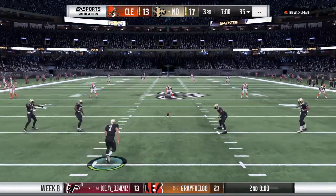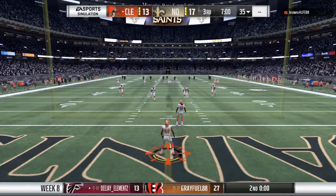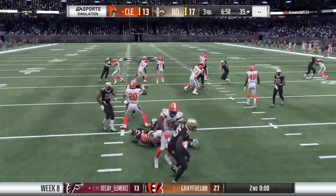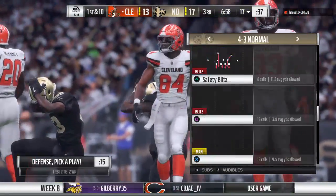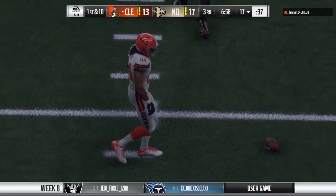Both teams appear ready for the fight ahead, and we resume action here in quarter number 3. That's fielded in the end zone. And he will be brought down here at about the 17-yard line. Here's the Browns offense now getting set to start off this third quarter. They're down here, but very much in this game.